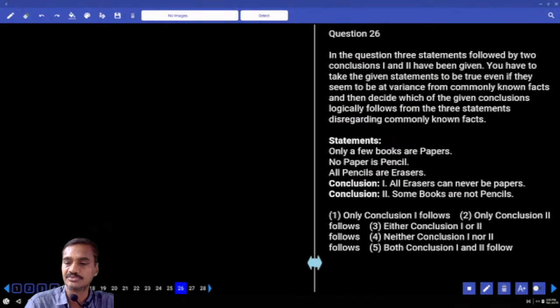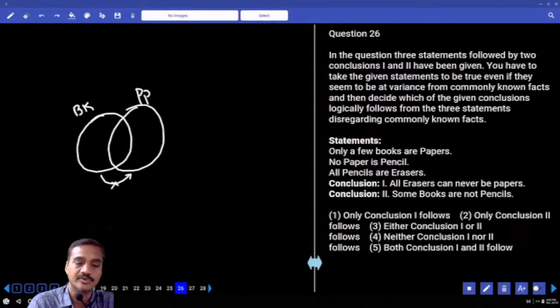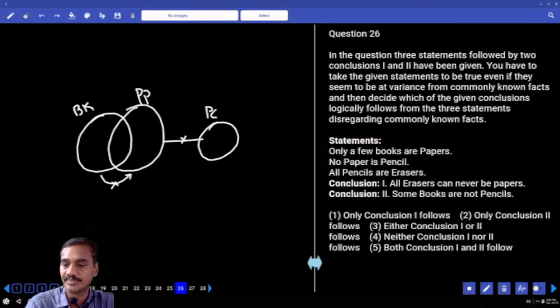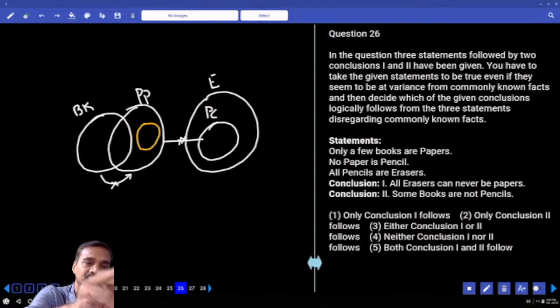Now in this one, syllogisms, only a few books are papers. Some of the books are papers, but not all. All books cannot be a part of paper, only some books, but not all. No paper is pencil, no intersection between paper and pencil. And next one, all pencils are erasers, this entire pencil is a part of eraser. Then first one, and all erasers can never be papers. Now we need to write down whether all this eraser is a part of paper or not. Is it possible to write all erasers under paper? No. That means, is all erasers are papers possible or not possible?